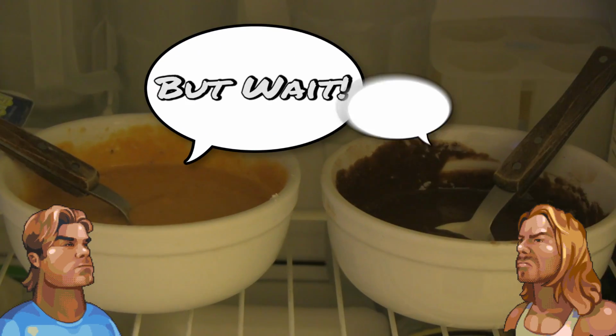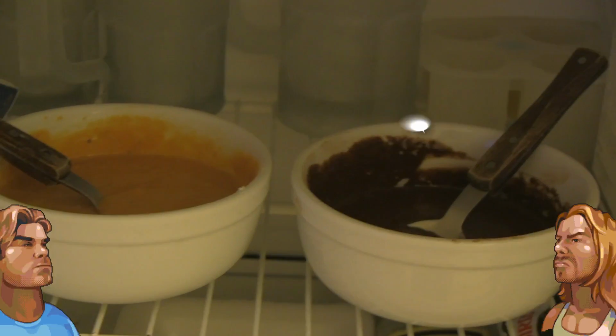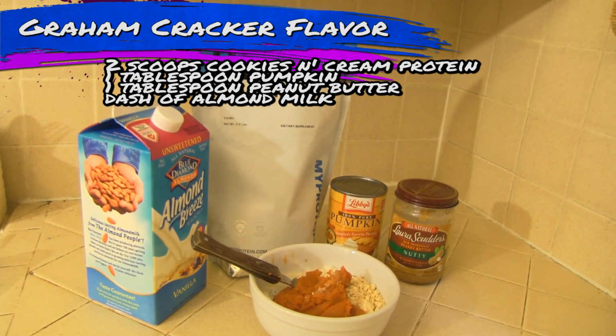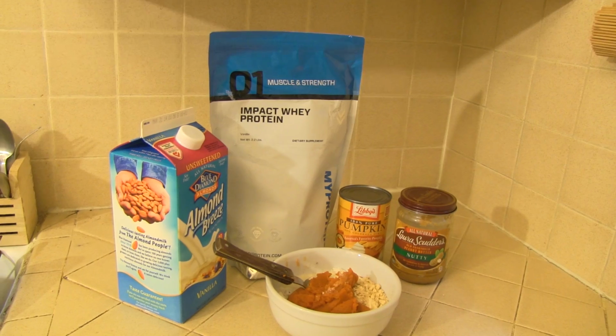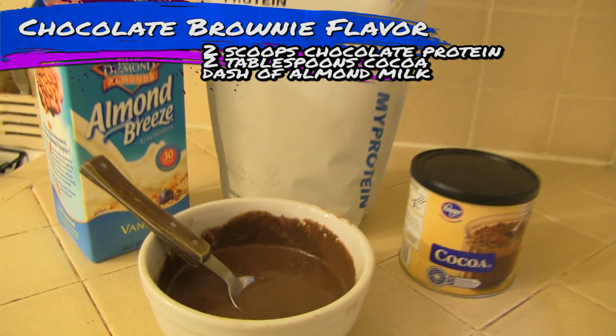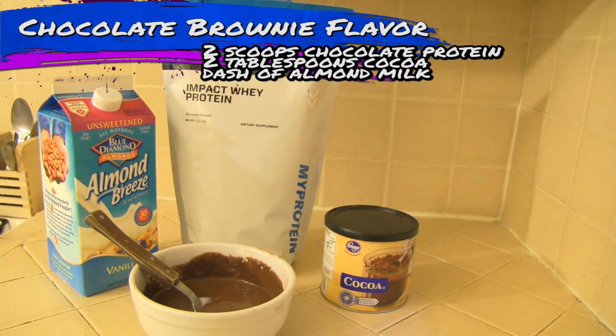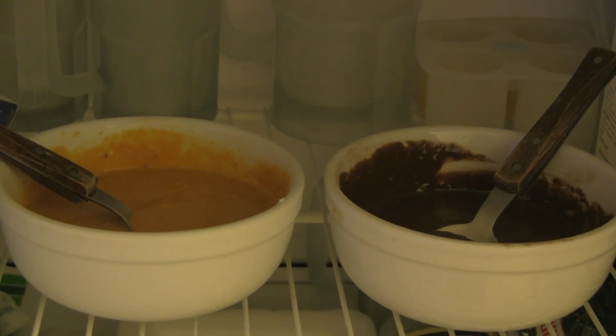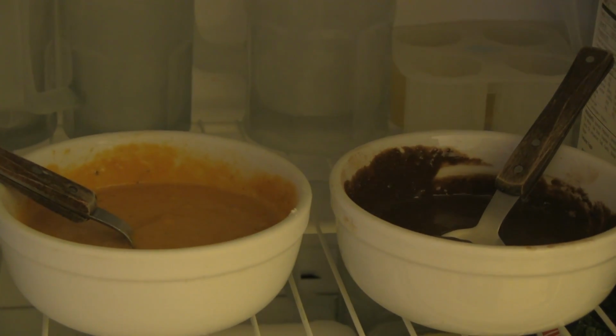Now, if vanilla cinnamon isn't your thing, there's many more combinations you can try, like this graham cracker flavored protein sludge, and also the chocolate brownie flavored protein sludge. So get out there, get creative, and start making that protein poo, or protein sludge.